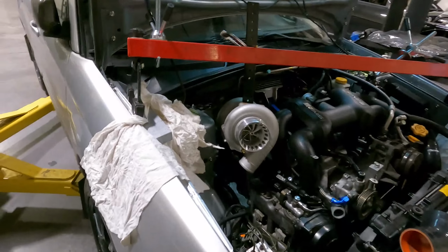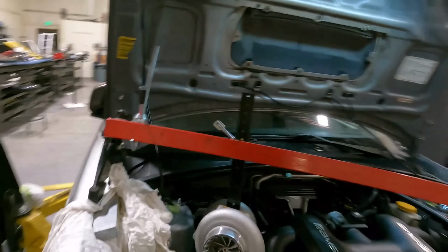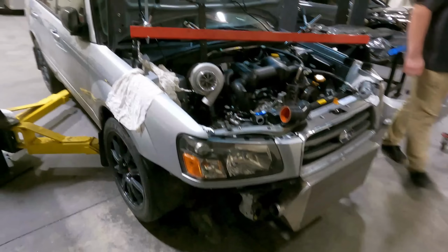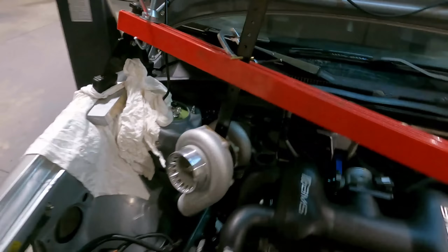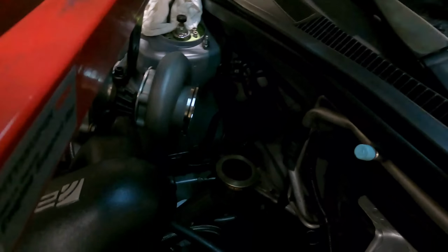Here's the Forester getting its turbo placement. I like the placement. I won't put him on the spot, guys, but there's the turbo on the Forester. The intercooler's getting mounted, and you can see they've got the turbo in there getting ready. I think I showed you guys before the difference between where the up pipe is and where the turbo is right now, which is quite a difference. So they're going to be making a new up pipe for this thing, a new down pipe, and a couple other things.